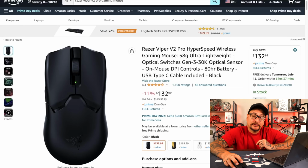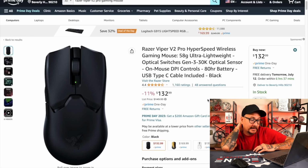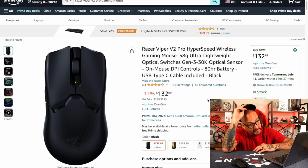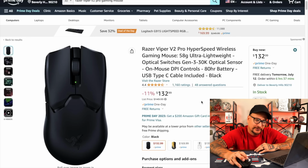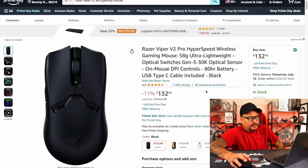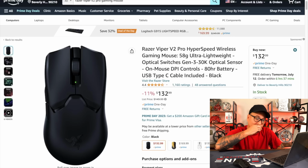Now, the Razer Viper V2 Pro is also on sale, and this Viper I do like. Again, the buttons sticking out and the lightweight. It's a well put together, just premium mouse. The price is heavy, 150 bucks for it. It's down to 132, still expensive for sure, but it is a good mouse. It really is if you wanted to try it.